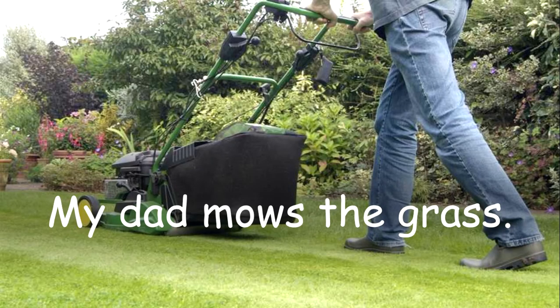Next sentence. The word of the week. What's the word of the week? It's my. My is my. And you're supposed to be able to blend this word. This is letter D. Letter D says d. D-A-D. Dad. My dad. OW says O. First sound here. M-O-Z. Mows. So my dad mows the grass. My dad mows the grass.